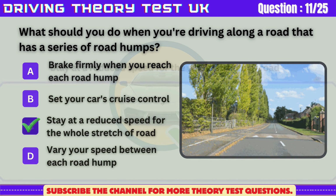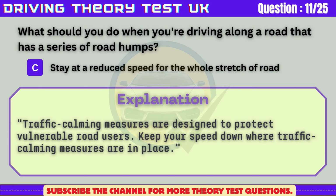Answer was C. Stay at a reduced speed for the whole stretch of road. Traffic calming measures are designed to protect vulnerable road users. Keep your speed down where traffic calming measures are in place.